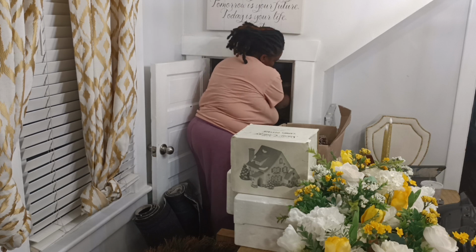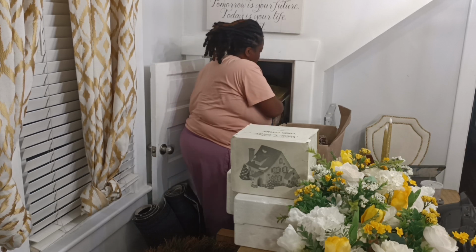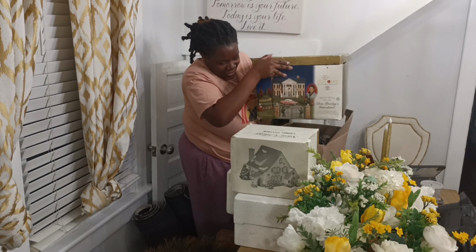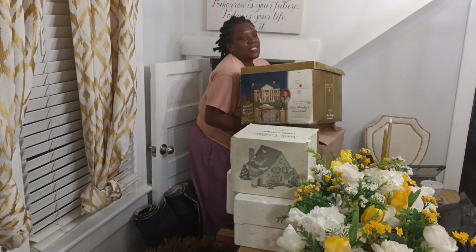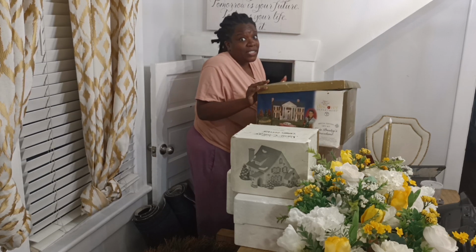If you don't know, Memphis is what I consider home. So I have big Graceland that reminds me of home and all my beautiful loved ones there. So definitely gonna make my Graceland my centerpiece, just like I did last year.